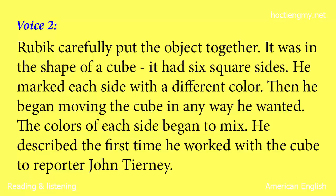Rubik carefully put the object together. It was in the shape of a cube. It had 6 square sides. He marked each side with a different color. Then he began moving the cube in any way he wanted. The colors of each side began to mix. He described the first time he worked with the cube to reporter John Tierney.